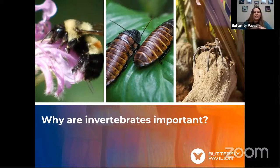And one of my favorites I'll start with, I think a lot of you are thinking this, but invertebrates can sometimes be really amazing pollinators. So animals like bees and butterflies are great visitors in our gardens and help our flowers produce seeds and help them grow even more. And sometimes can even help us with the foods that we really enjoy.